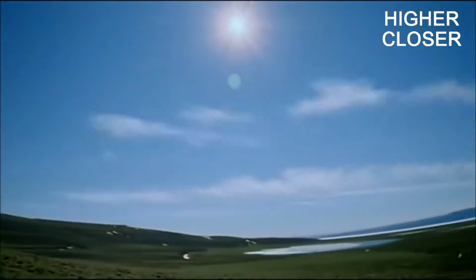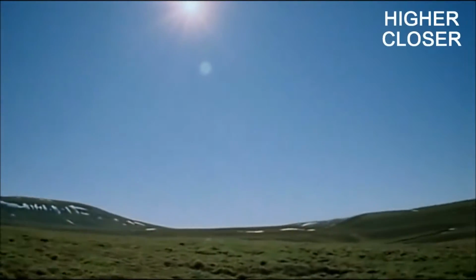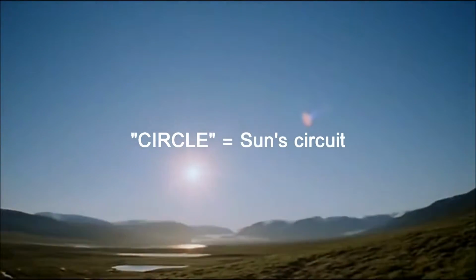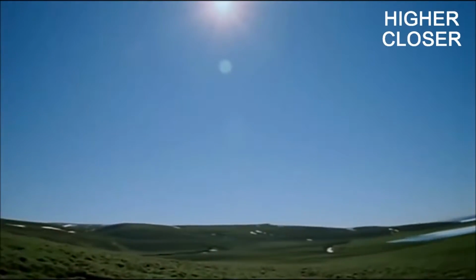Okay, here's a phenomenon that you might be wondering. How the heck do you explain this on a flat Earth? Well, this is footage taken from Alaska during the summer, and the sun does look like it's going up and down. The reason it's doing that is that this town in Alaska is not in the center of the sun's circular circuit. In other words, the sun is making a big circle and the town is not in the center of that circle. So the sun will be closer and further from the view of the camera. That will cause it to go higher and lower, and also maybe even bigger and smaller.